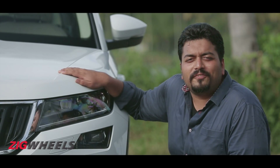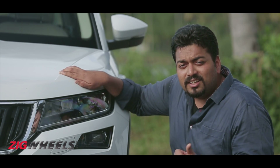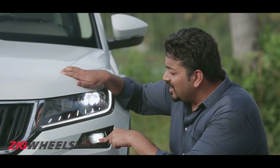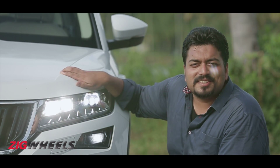Then you get cool but functional bits like this. All LED lighting. So the tail light, the reverse light, the daytime running LED, the low beam, the cornering fog light, the high beam, and the indicator are all LEDs.